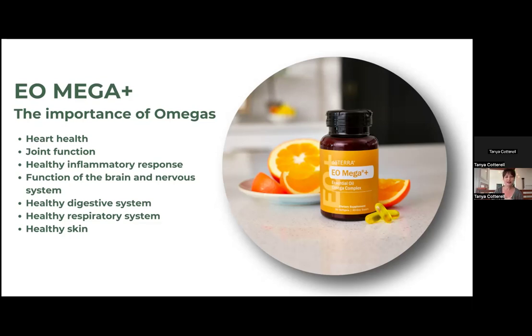In addition to joint comfort and maintaining a limber body, E-Omega contributes to a healthy heart, keeping inflammation in check, supporting the brain. This is the biggest thing in my family that I focus on, especially with having kids and teenagers, supporting brain and nervous system function. It really does impact mood, clarity of thought, whether it's with teenagers or as you're aging, like memory and all of those things. It keeps your digestion flowing and your motility working well, and your respiratory function and your skin healthy.